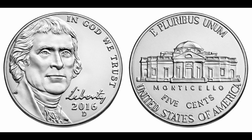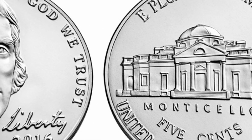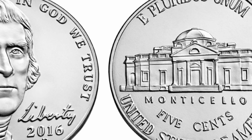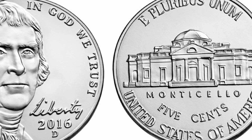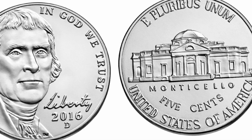In the end, the story of the 2016 nickel would not only be remembered for its immense financial value but also for the lessons it taught about the power of curiosity, the unpredictability of life, and the unyielding allure of rare and extraordinary things. For years to come, the 2016 nickel would continue to be a symbol of both the potential for wealth and the wonder of the world of coin collecting.